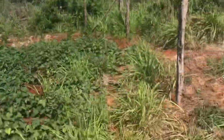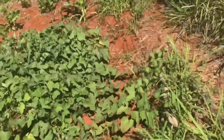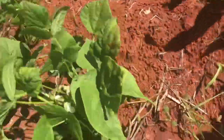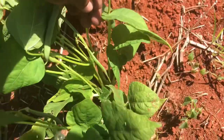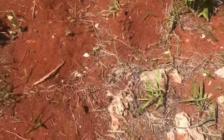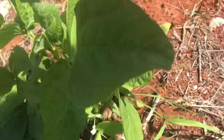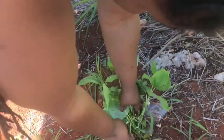You can see that the farm is really bushed up. Grass has grown on the farm. Oh yeah, we have some string beans ready here. See, you can see string beans here. We need something to put the string beans in, Azania. And we have a few on this tree as well. Okay, some more on this tree.